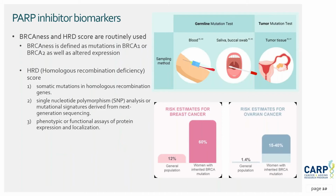So looking at what is currently out in the market now for PARP inhibitors, they use BRCAness, so the mutation status as well as the functionality of BRCA genes, as well as the HDR status as their biomarkers. So the HDR status can be measured through a few different means. So this is such things as mutations within additional homologous recombination genes, or single nucleotide polymorphisms, and then as well as the phenotypic or functional assays of the genes. So outlined here, these tests can be from a number of sources, both being germline and tumor testing.